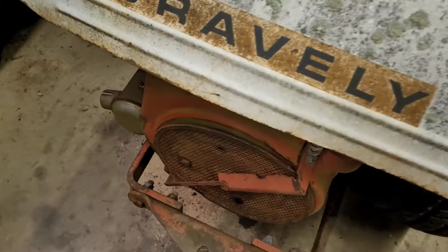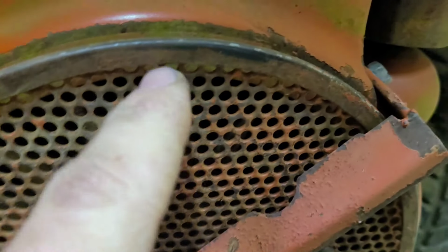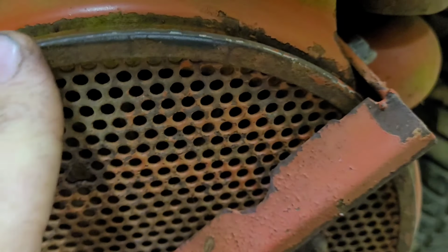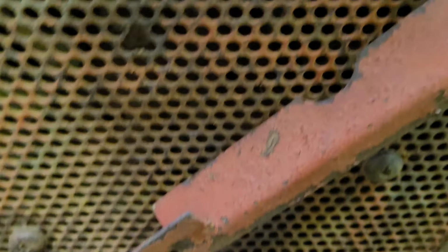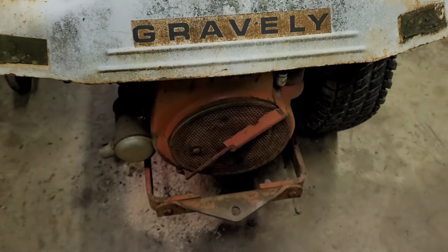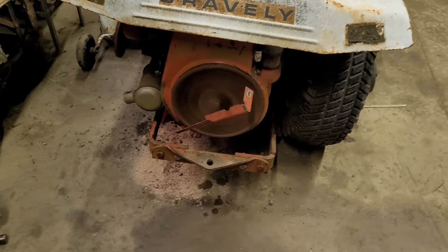I'm going to have to fix this rubbing issue now. You can see where it's doing it on the two sides that aren't bolted in. I'll find some proper screws and screw that thing on there better, and then we'll fire it back up again. All right, just fired it back up.